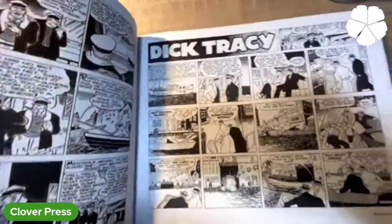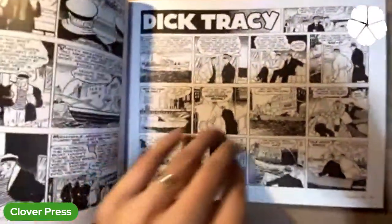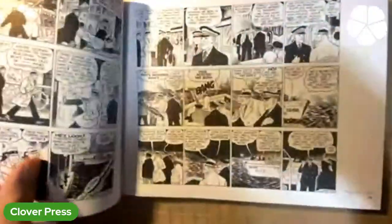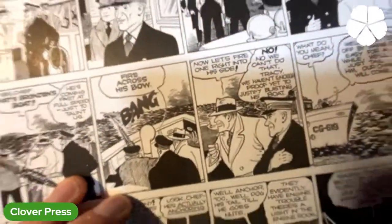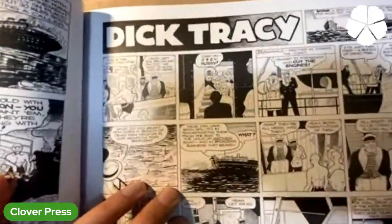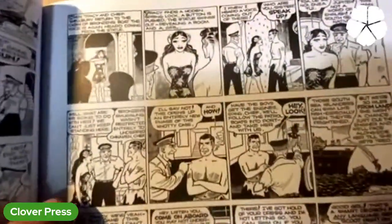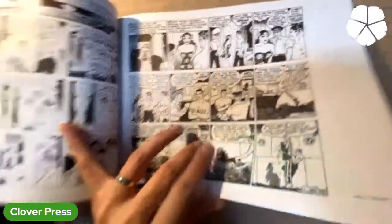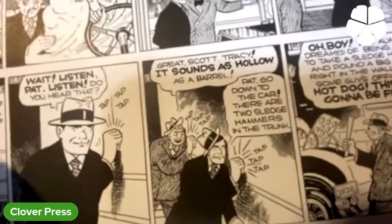So these years are 1937 or 1938 to 1939, and Volume 6 goes to 1941, partway through 1941. This is when the Rogues Gallery starts to take form, but Dick Tracy's twisted and deformed Rogues Gallery doesn't actually start until the 40s. So this is still a little bit before that. So yeah, Dick Tracy, of course, is on the case. It sounds hollow as a barrel.